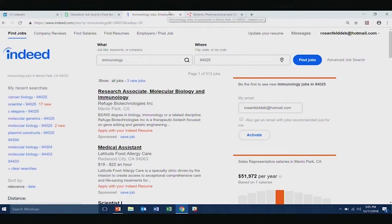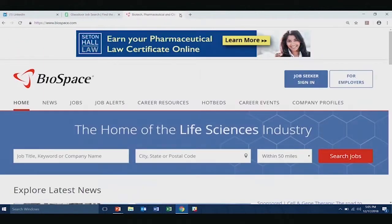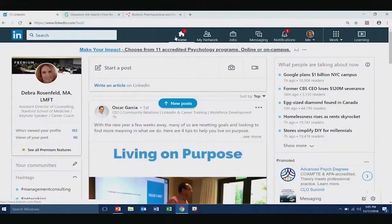So that is Indeed. Now we're going to talk about LinkedIn. LinkedIn to me is by far the most powerful job search tool that exists. You've got to have a LinkedIn profile. People will ask that all the time: do I need to have one? Yes, you absolutely need to have a LinkedIn profile, especially if you're looking for a job in industry.